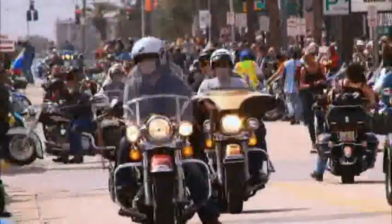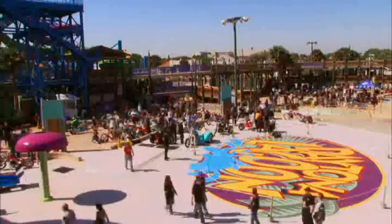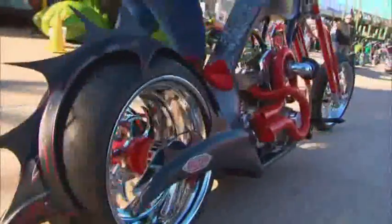In Daytona, the endless parade of top-of-the-line motorcycles keeps rolling on Main Street, while the buzz is building for one of the biggest events of Bike Week, the Rat's Hole Custom Bike Show. Builders from around the world are making their way to Daytona Lagoon with one-of-a-kind motorcycles that'll rock your world.